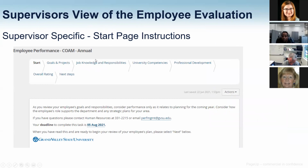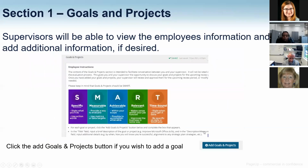Again, your information is going to look very similar, except now the employee has actually gone in and added some information. So your pages, your information is the same, except your instructional text here is a little bit different. You will be able to view any of the employee information and add additional information on this step if you so desire. You can simply click on add goals and projects as well. There may have been something that the employee missed, or maybe there's something you want the employee to do that they may not have initially been aware of. And so you can add that information as well.